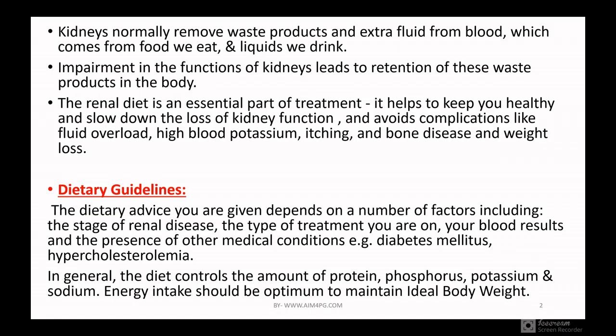Kidneys normally remove waste products and extra fluid from the blood, which come from the food we eat and the liquids we drink. Impaired kidney function leads to retention of these waste products in the body. The renal diet is an essential part of treatment. It helps to keep you healthy, slows down the loss of kidney function, and avoids complications like fluid overload, high blood potassium, itching, bone disease, and weight loss.